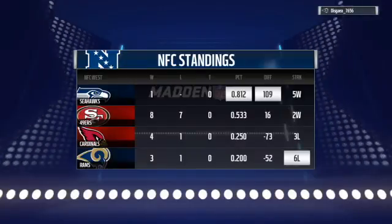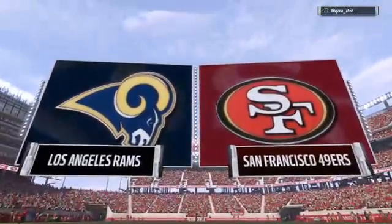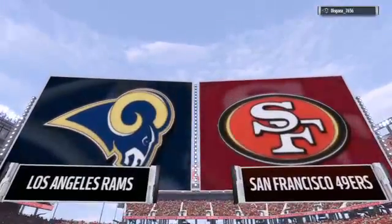Everyone. I'm Larry Ridley. You're tuned into the NFL on EA Sports. Anticipation is mounting for today's game. We've got two quarterbacks looking to make an impact. It's the Rams going up against the 49ers.